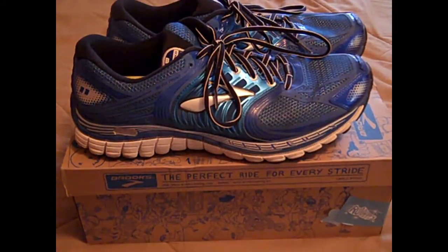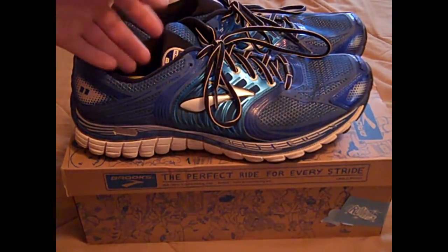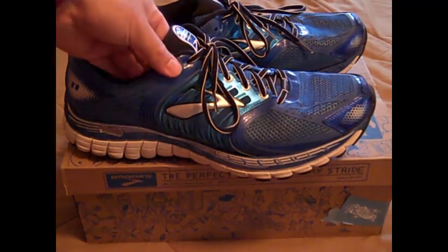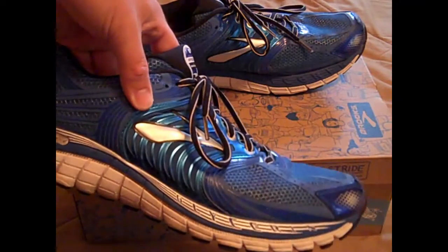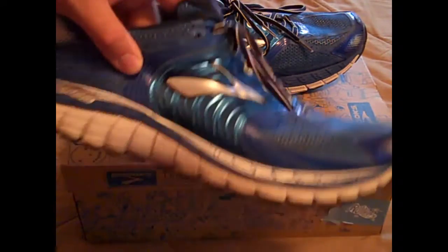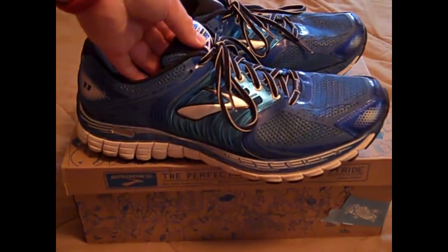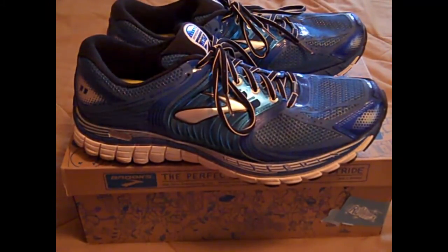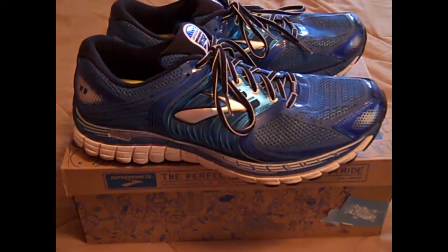I've had a previous pair that you may have seen either in vlogs or me running in some of my videos, but I was looking to get a new running shoe for this summer, and it is August. I've had these almost 2 months now. I got them in late June, so I haven't been able to use them over the entirety of the summer. I've been switching up on shoes to make them last longer.